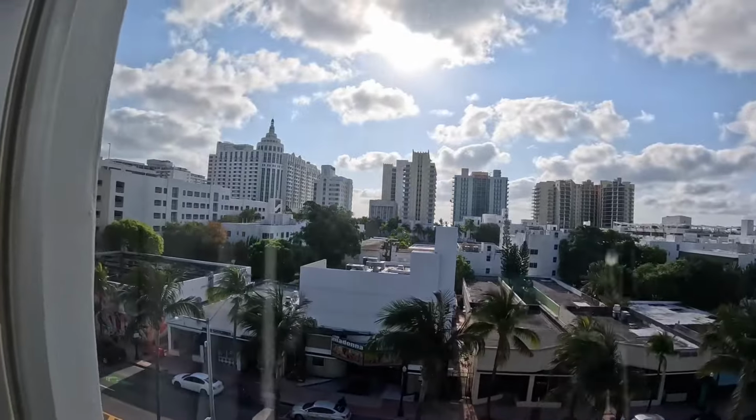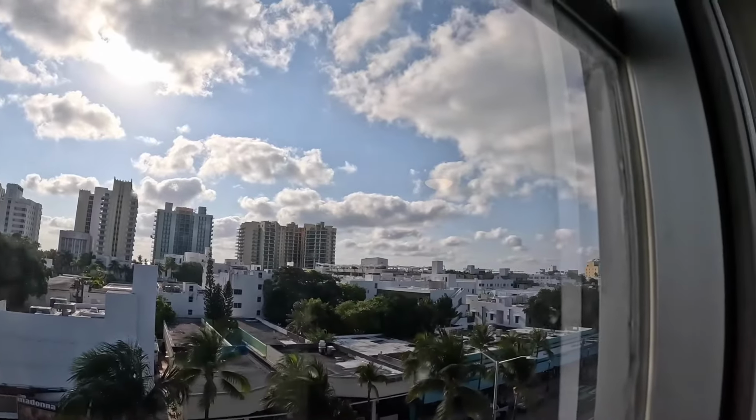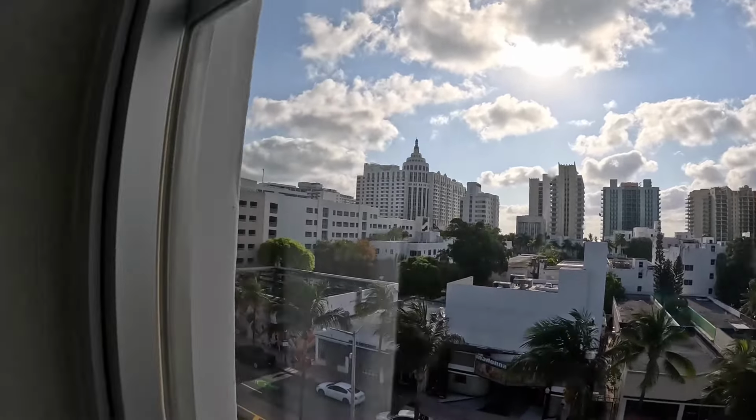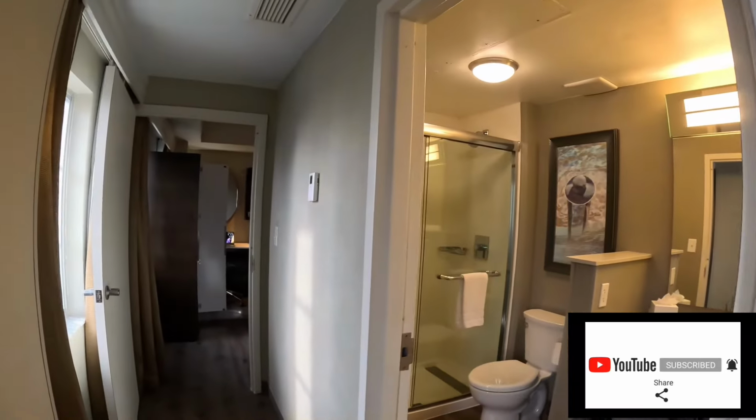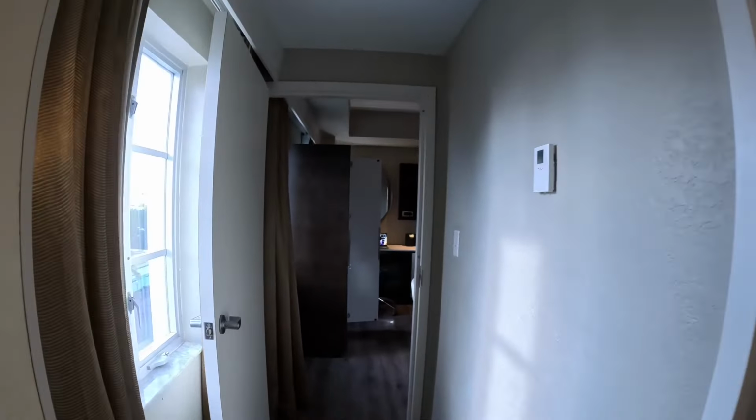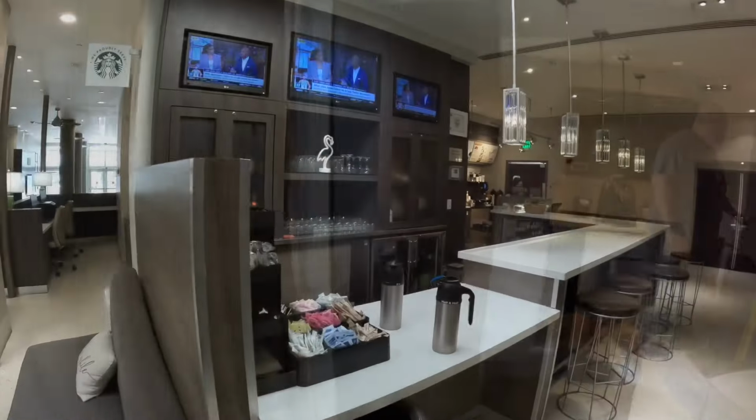Hello. Here's the view. And there you are. Perfect. Just for one night. And the great thing about staying here is we're not too far from the cruise port. There's a little bar.